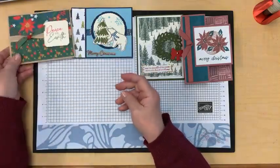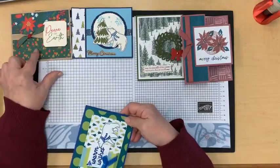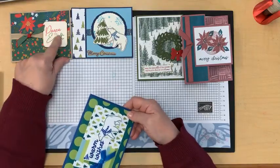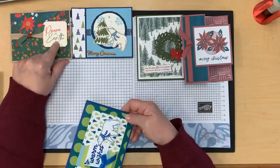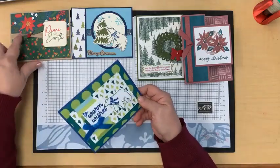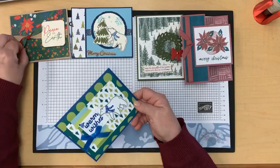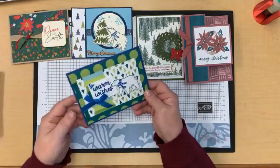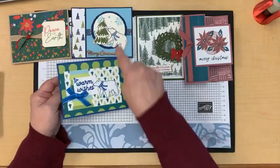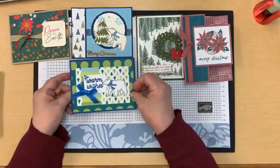This is Paula's card. This is Tracy's. Paula used the Garden Walk designer paper and Christmas Classic stamp set. I like how she used 3 different colors on her greeting. I think that's really special. And her triple colored bow too. You can kind of see she's got the red and green and crumb cake. So Tracy made this one also using the Berry Cute. Look how different they can be. So that is Tracy's.